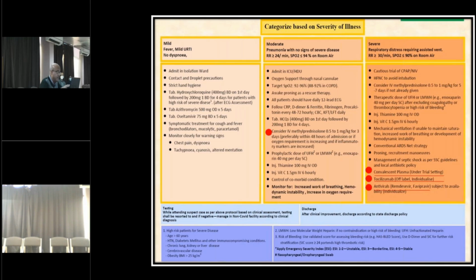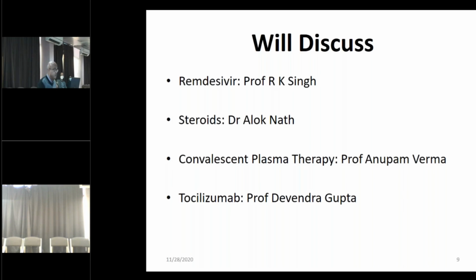Now, the Ministry of Health and Family Welfare has, after the version 4, which was published on 27/6/2020, not updated any of these investigational therapies. So they still remain as a part of the investigational therapies. They have not altered it, maybe still waiting for more data to come, and maybe then it gets more formalized. So we will discuss, as I said, on these issues.